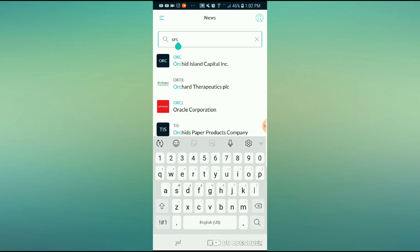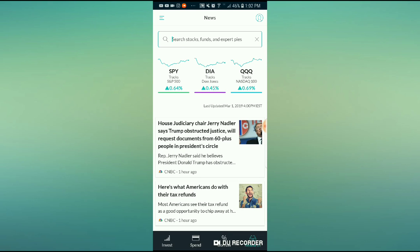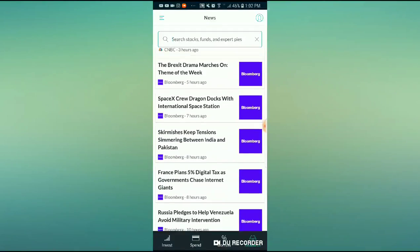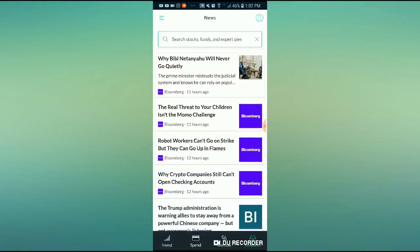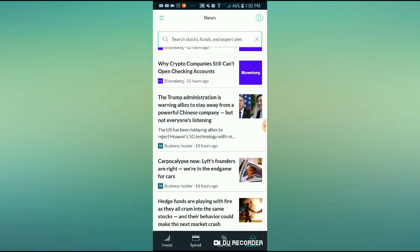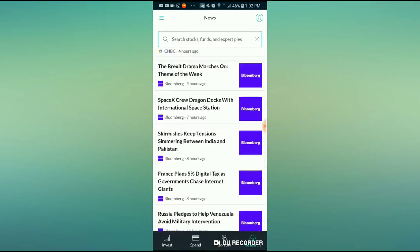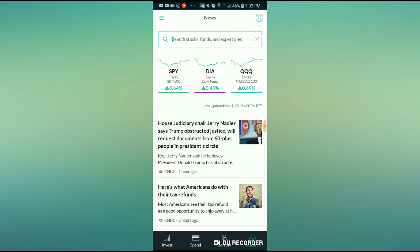Okay, let me see if there's anyone else. Let's see what else we have. I like how it has articles of what you should do. This is something you can sit down for 1 hour and read 1 or 2 of these. I think that's important. Look at this: why crypto companies still can't open checking accounts. That's important. All right, so let's see this one.